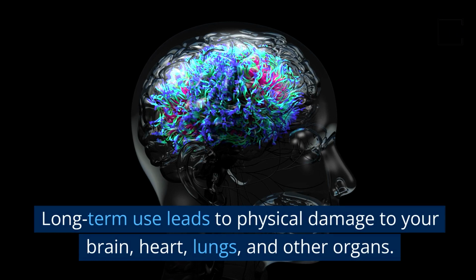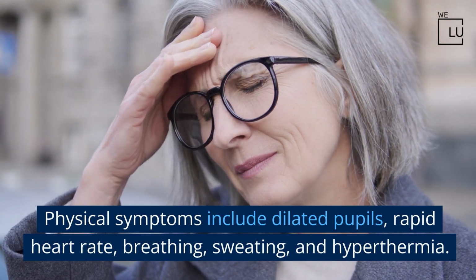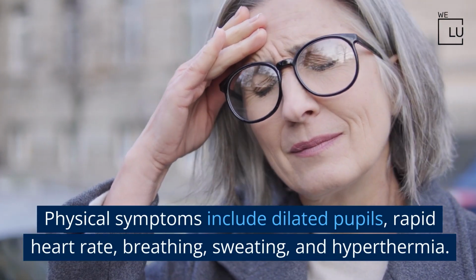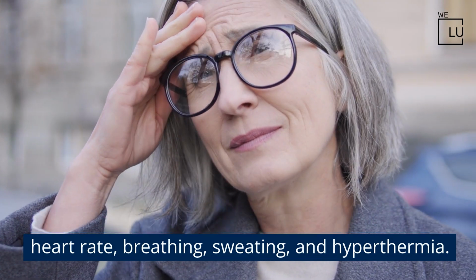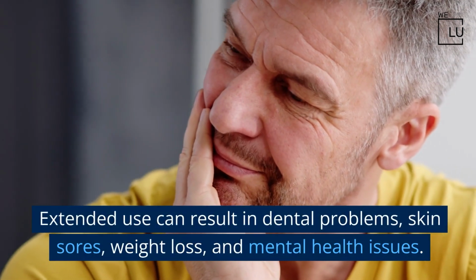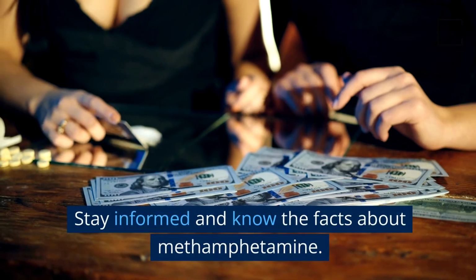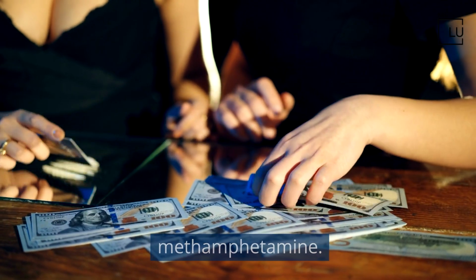Long-term use leads to physical damage to your brain, heart, lungs, and other organs. Physical symptoms include dilated pupils, rapid heart rate, breathing, sweating, and hyperthermia. Extended use can result in dental problems, skin sores, weight loss, and mental health issues. Stay informed and know the facts about methamphetamine.